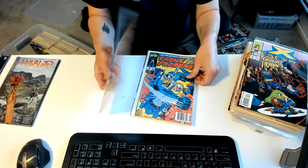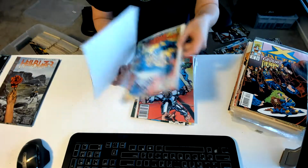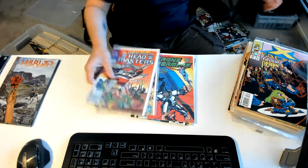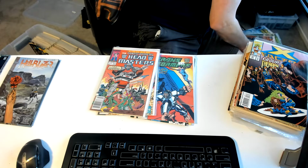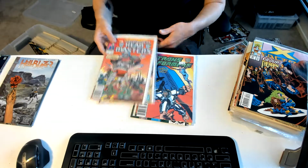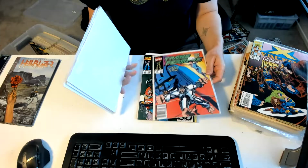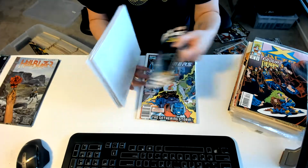Boots and Jammers. 66. I did see 80. I saw 80. I don't remember if I saw 81. Did I already pass it? Hold on, let me go back. 80. Oh. Issue 80 was the final issue of Transformers, and it was cool because it said issue 80 of a 4-issue limited series or something like that, because that's originally what it was supposed to be. So I thought that was a fun little nod.